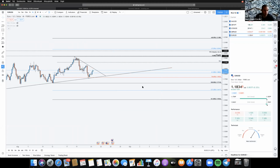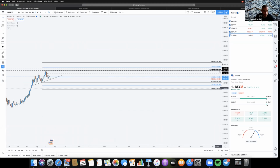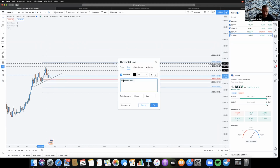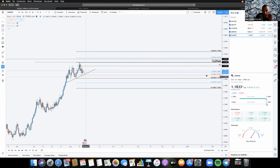Let's go back on the daily. So we can find the price came back to the 78.60. Here's the previous high, and the other one is the TP3, -27. So yeah, the price came back to the 78.60.